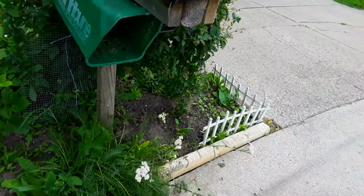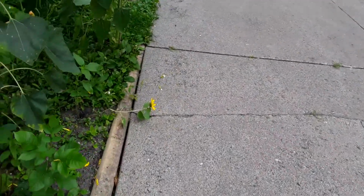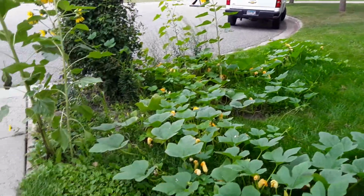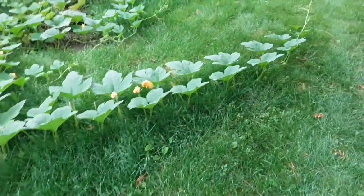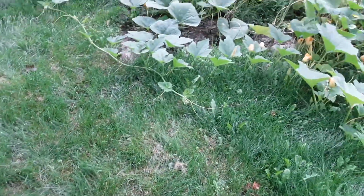Okay. But now, the most exciting news. My mom found it first. Look at these. It's like a pumpkin octopus. Yeah, so this vine is all the way out to here. And this vine is all the way out to here. And yeah.